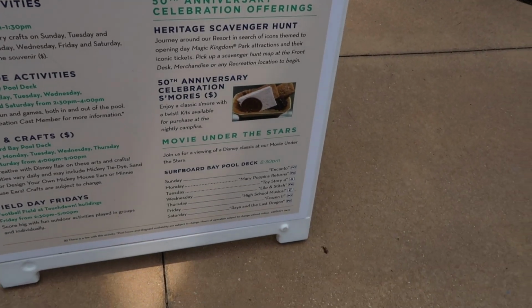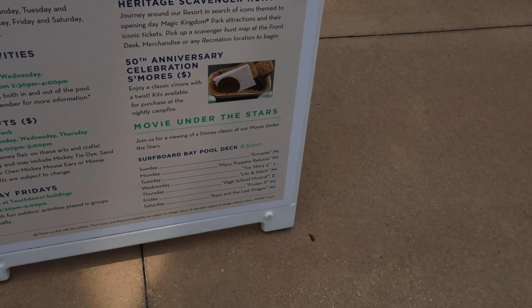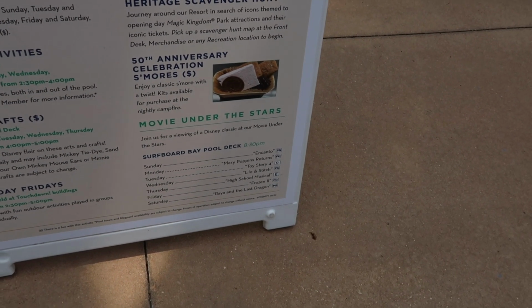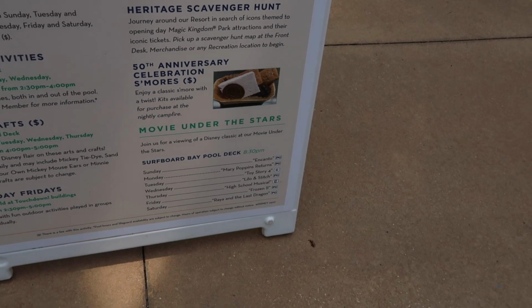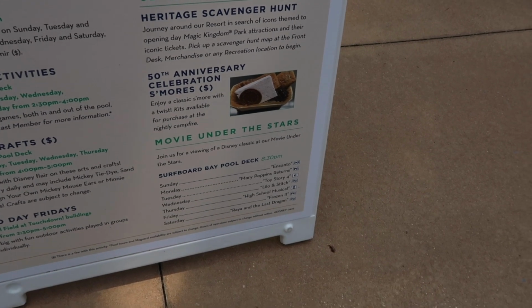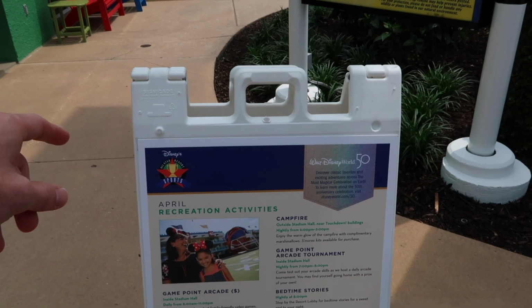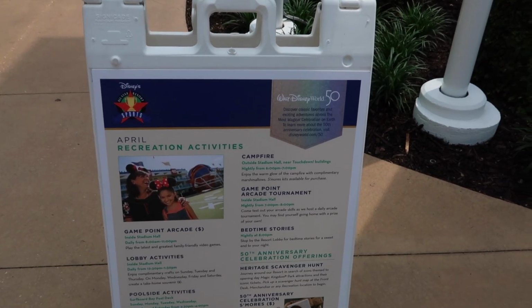Oh, and there's the movies too. And it says join us for classic movies. Oh, here we go. So Sunday's got Encanto, Monday's Mary Poppins Returns. Today is Wednesday, so they're playing Lilo and Stitch tonight. And then tomorrow they got some High School Musical too, so a bunch of different movies. They also have Raya too. Might have to come back on Saturday night maybe to watch that. I love Raya. But yeah, they got all your information here.